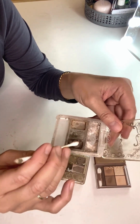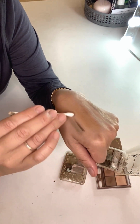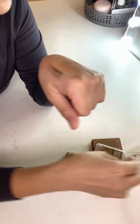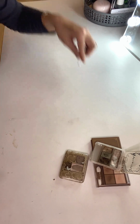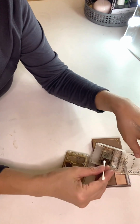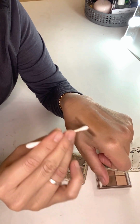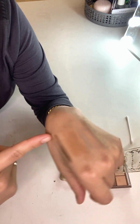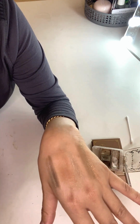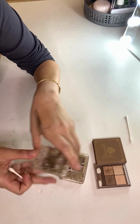And the last one is also, I'm sorry, I need to change my Q-tip. Last one is this brown one. See, all the colors show very nice. The color is very pretty. Very nice. Okay, I'm going to do my last one.